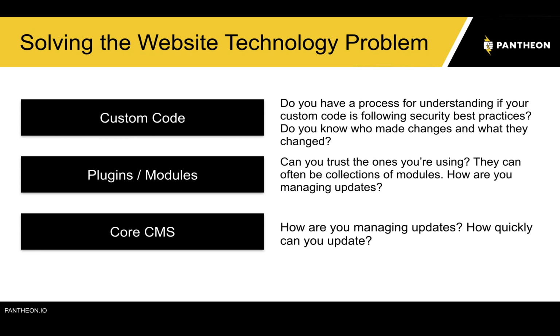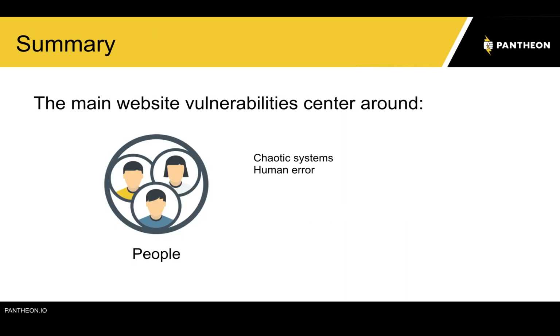If you don't believe that you can patch your core software within 24 hours, if you think, oh, it'll take me a week or a month to do that, you're running a lot of risk. You really need to think about how you're maintaining stuff to keep it more up to date and to limit the damage that can occur.